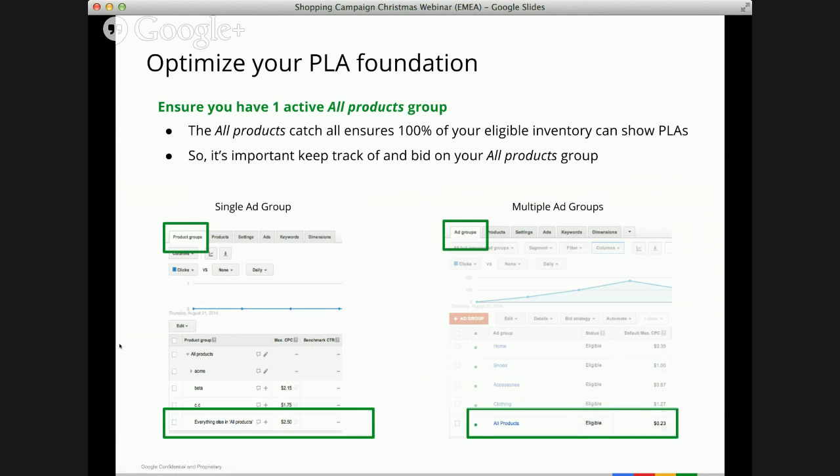First and foremost, you want to ensure that you have one active all products group. This catch-all ensures that 100% of your eligible inventory can run as product listing ads. So it's really important to keep track of where this catch-all lives, especially if you're using multiple ad groups or multiple campaigns. Essentially the way you make sure that you have an active all products group is simply by making sure that everything else in all products catch-all has a bid. So it's not excluded, it has a bid. That means everything in your inventory is eligible to run.